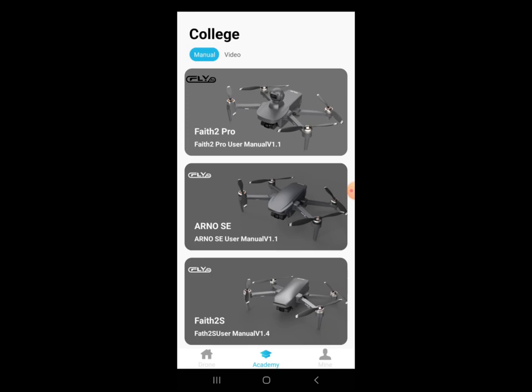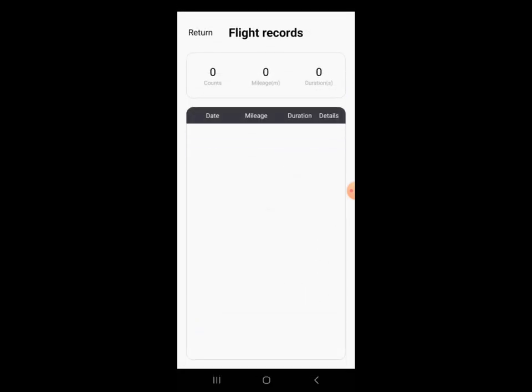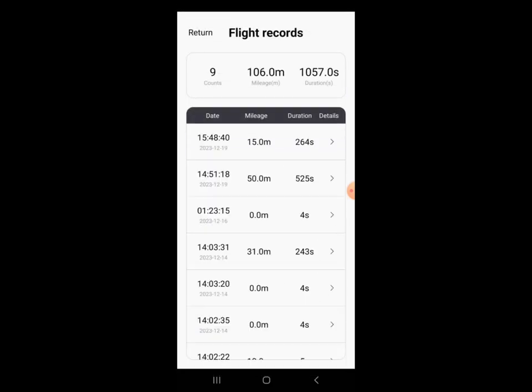So let's just get out of this. Well, actually, I can stay in this in a minute. It's actually got access to my telemetry data. So when I was flying outside, when I took it up to about 50 meters or so to look at the castle the other day, I didn't actually record the flight of that. So let's go to details and let's look at that particular flight.